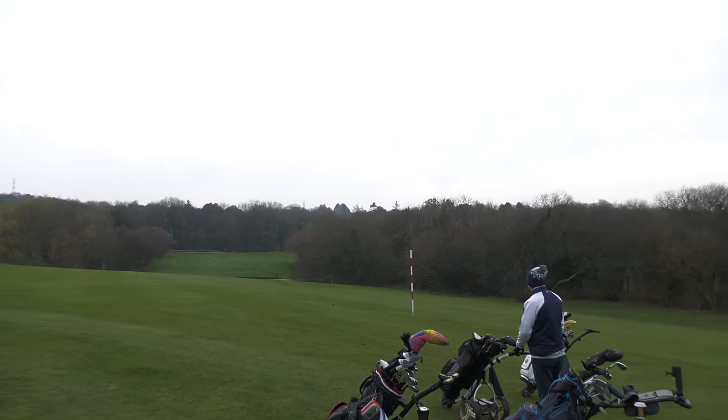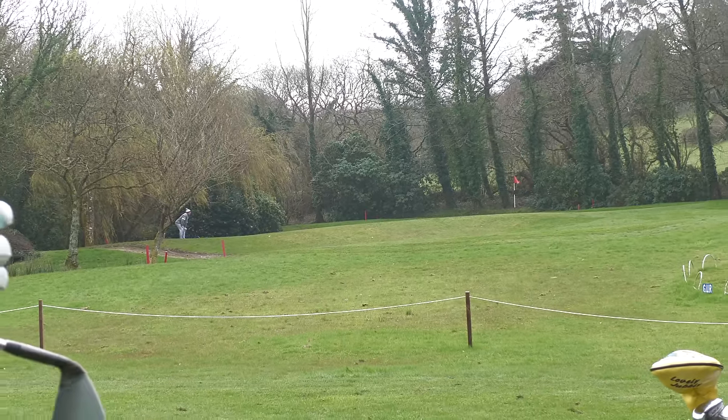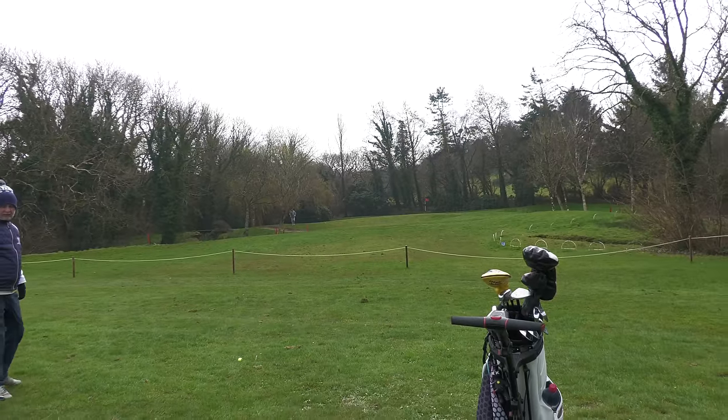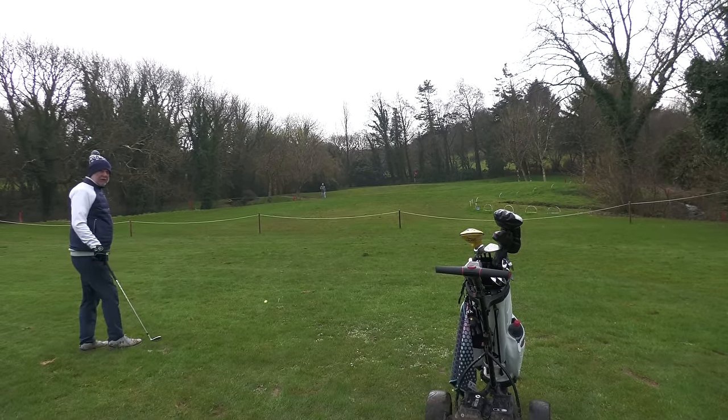Too right. That's gone over there somewhere. So, if I just pull back. Oh, you're in the way again, are you, Neil? I'm always in the way. I know. That was the green. We're about 77 yards away. Steve's just set up a camera. Well done, Nick. Thank you. Great shot, mate.